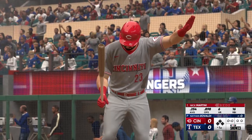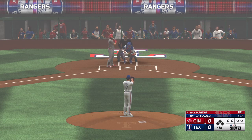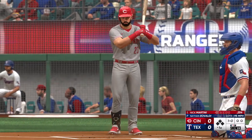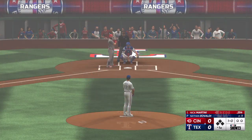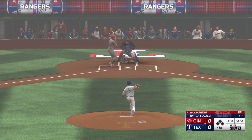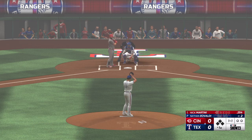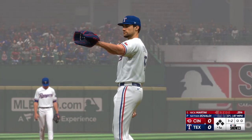Here's the left fielder, number 23. And the pitch. That one inside, and we're underway. On the corner for a strike. One ball, one strike. Swing and a miss. And the count, one and two.